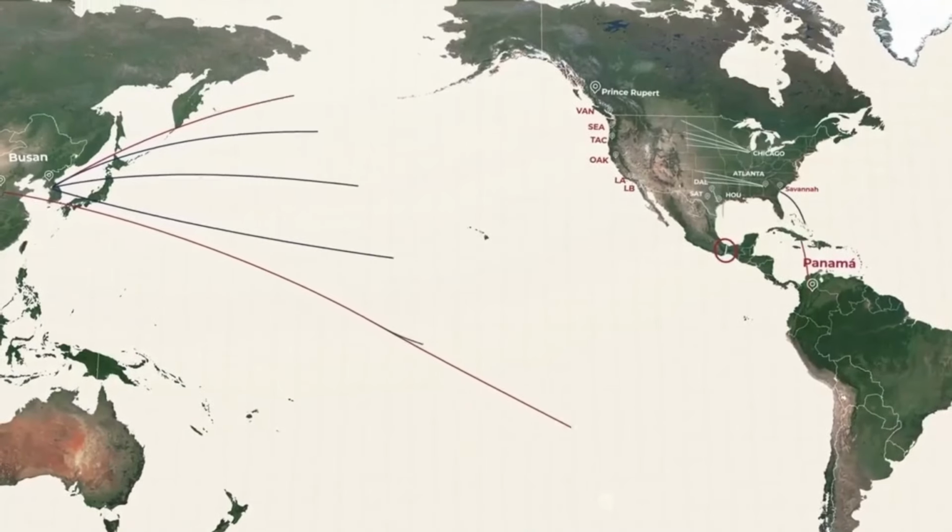Building a link between both oceans would save cost, product, and time. And let's not forget, since it was the 16th century and transport wasn't modern, it would have also reduced the risk of losing cargo ships attempting to reach the other side of the Americas.